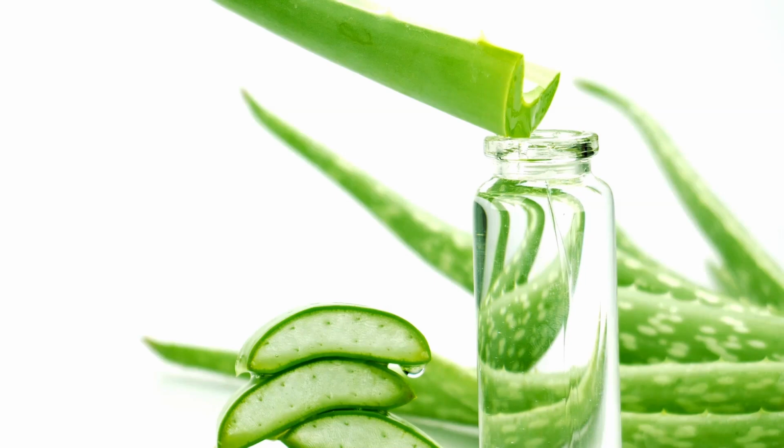Incorporate this natural wonder into your skincare routine to experience its transformative effects firsthand. Say goodbye to skin woes and hello to a radiant, glowing complexion with the power of aloe vera gel.